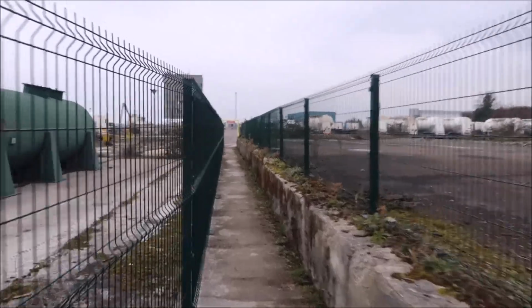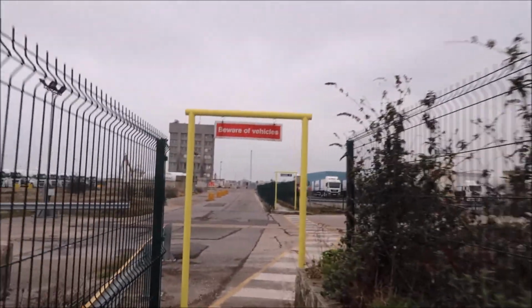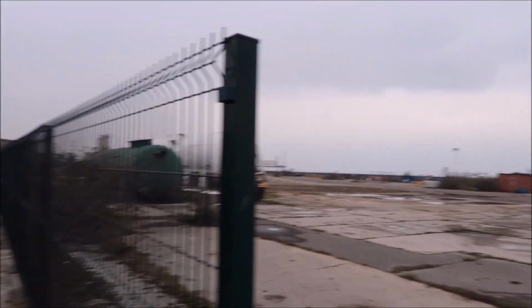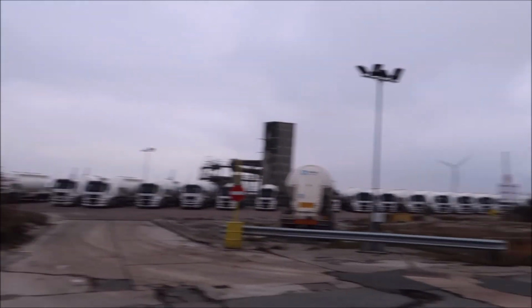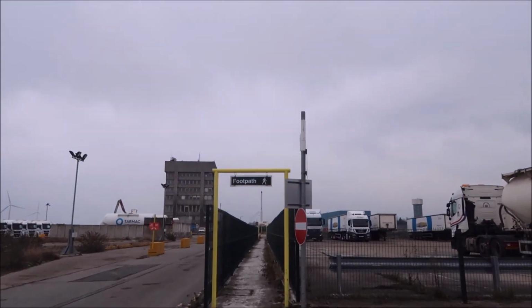This is the most interesting footpath I've ever seen. Well, when I say interesting footpath, I mean on an industrial level, not like a beautiful nature footpath level, as in its situation is very interesting. Beware of vehicles. We have to cross this little... Yeah, I can see workers over there. And as long as I stay within these yellow lines, I'm fine. I'm on the public right-of-way. And then there's a little footpath sign up there.